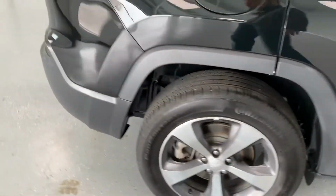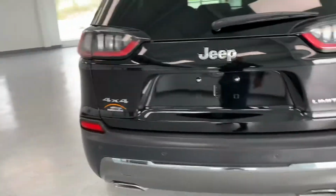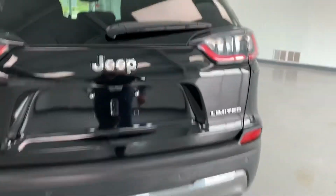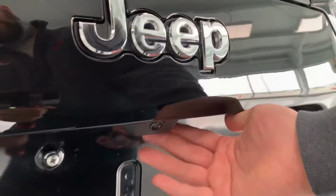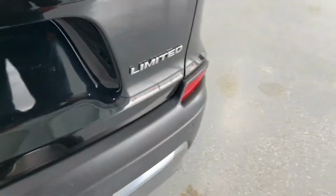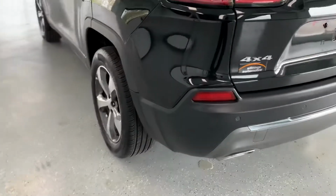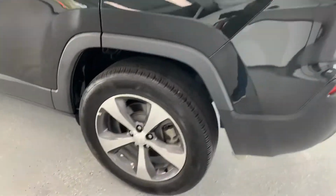Matching rim and tire there in the back. All of your Jeep 4x4 and Limited badging back here. You can also see where your backup camera is mounted, right in here under the Jeep symbol. There are four proximity sensors across the back of the bumper. In addition to the backup camera, that really just helps you maneuver this vehicle in and out of tight spaces and lets you know what's behind you in your environment.